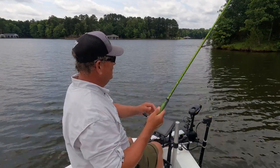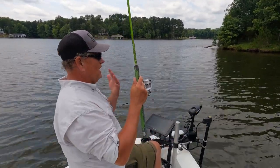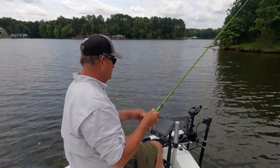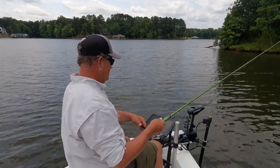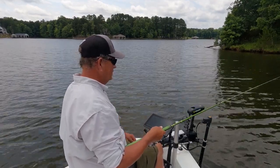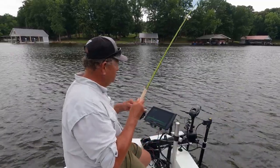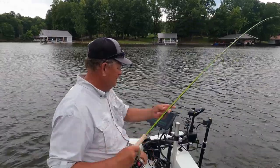So I'm gonna stay there and I'm gonna pitch this out, drag it back. And by dragging this lure back, it allows the lure to fall much faster into the strike zone, because it puts a lot more slack out there, if you know what I mean. Boom, just like that. Come on up here, talk to me. Oh yeah.